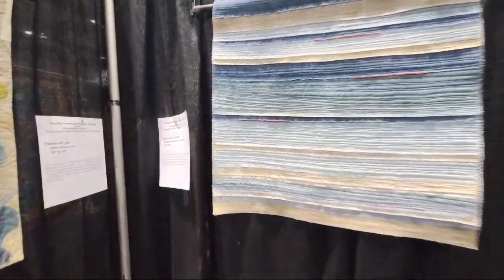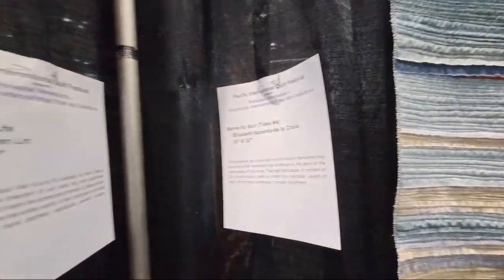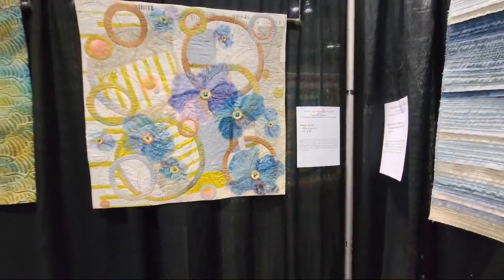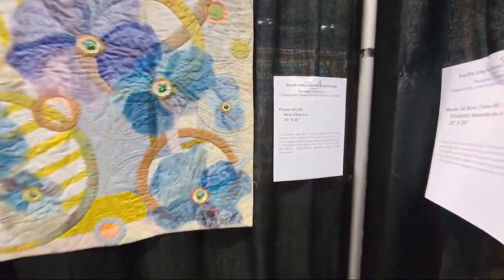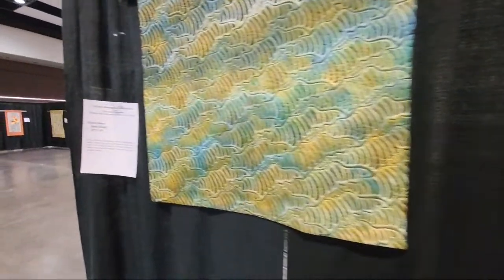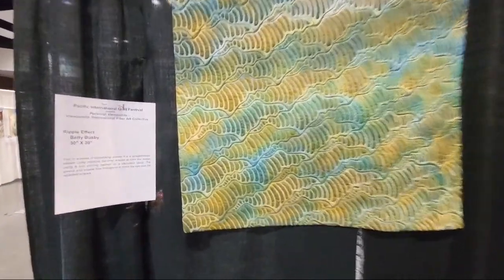I am going to jump from here. Not that this is not awesome, but I know most of you guys are serious about your quilting, even though fiber arts is super cool too. So I'm going to jump over into the corner and we'll look at some more quilts. This is pretty.